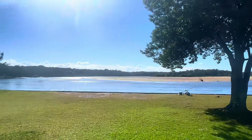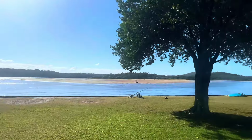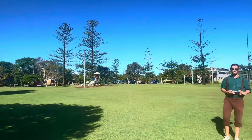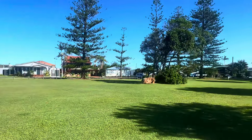Just pulled up to Red Rock Beach, going for a little walk. It's very pretty. And yeah, we're heading up to Coffs Harbour tomorrow, so that should be fun. Doing some more pet sitting.